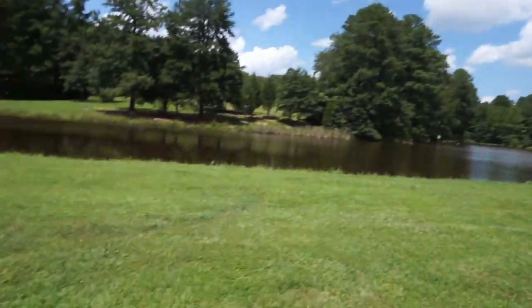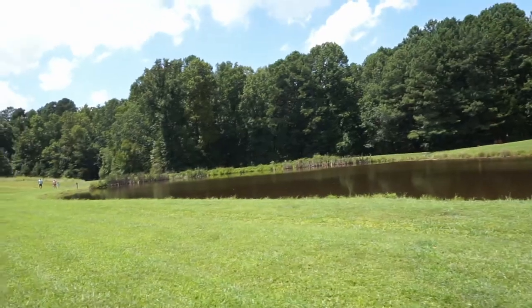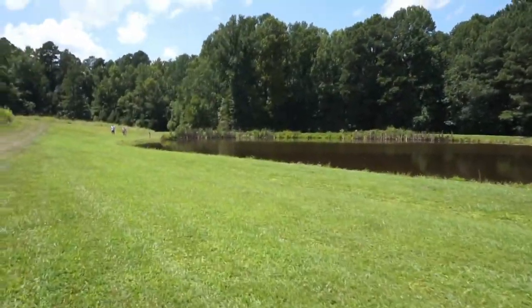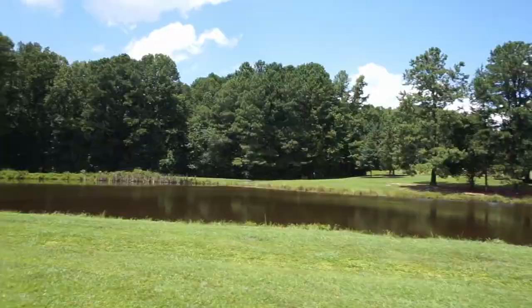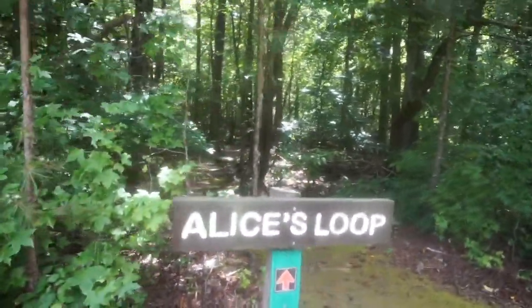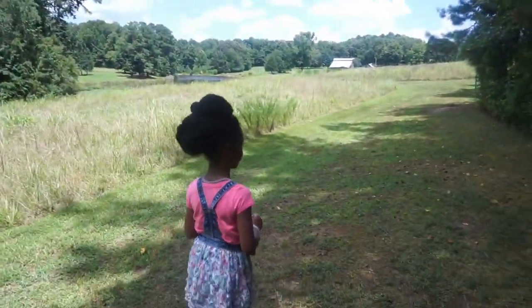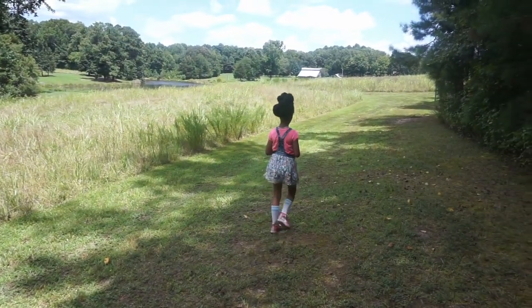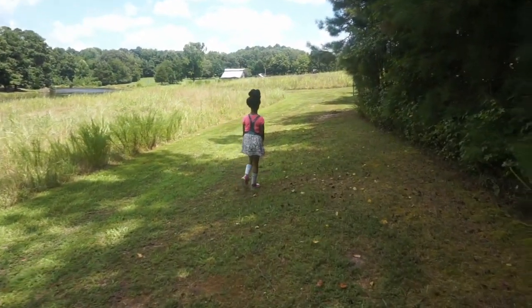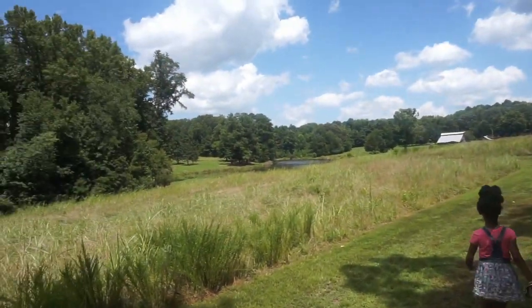This is what we're seeing. Still, we're walking by the pond again, and it's somewhere back here. There's supposedly a, oh, I see the sign. See the cut in the woods there? So this is Alice's Loop, Mary's Trail. Alice's Loop, as you see, goes straight ahead. Mary's Trail is the way we're going, and you guys are foggy. Let's clean you off. Perfection. Look at that view. Pretty. Gorgeous.